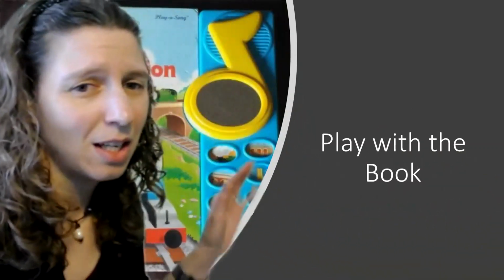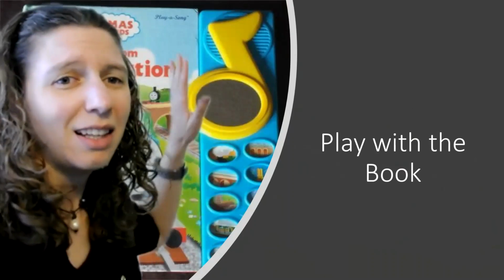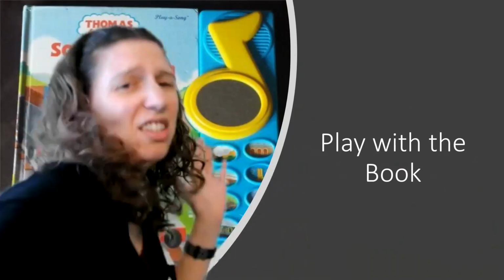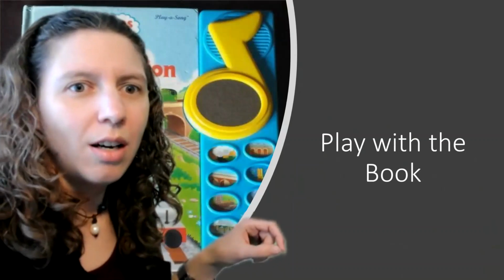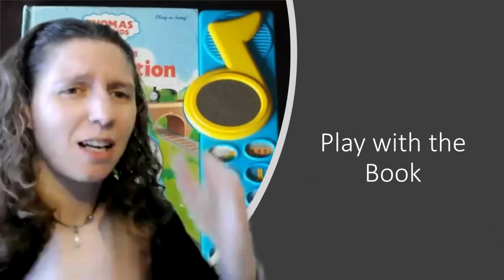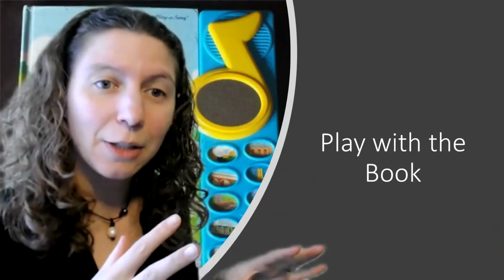Next thing is play with the book. Who says you actually have to physically read the book? Press the buttons, if it makes noise, listen to the music, maybe you could start dancing around to the music. How much fun is that? So you press it and you play music and go, oh, what are you doing? Are you dancing? Show me dancing, show me clapping, show me crawling, maybe get some verbs going on in there.